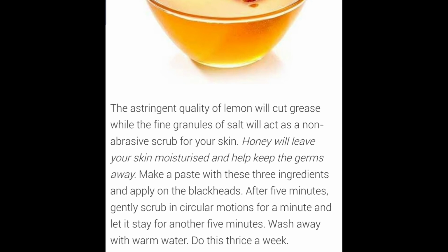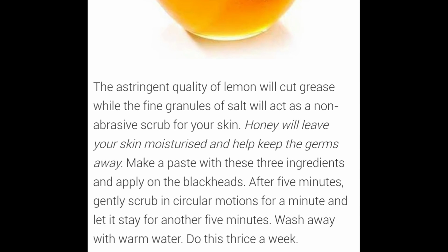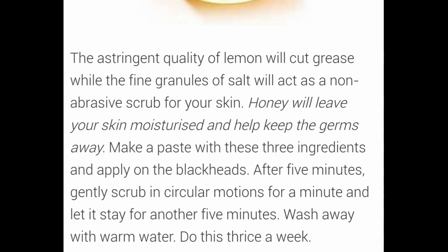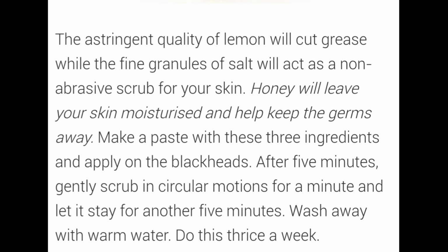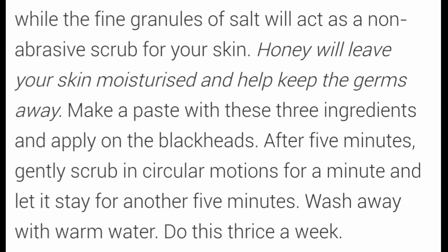Make a paste with these 3 ingredients and apply on the blackheads. After 5 minutes, gently scrub in circular motions for a minute and let it stay for another 5 minutes. Wash away with warm water. Do this thrice a week.